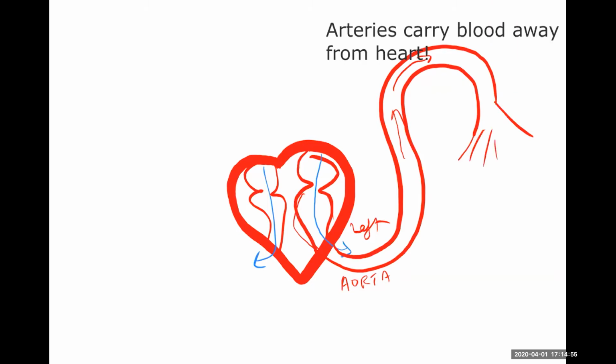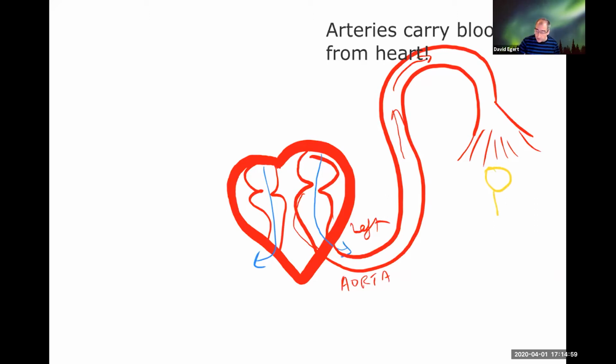It's going to just go into capillary beds that are then going to kind of go all over your body. You've got literally 100,000 kilometers, like 60,000 miles of blood vessels. They go into every little bit of your body, distributing oxygen, and then picking up carbon dioxide.